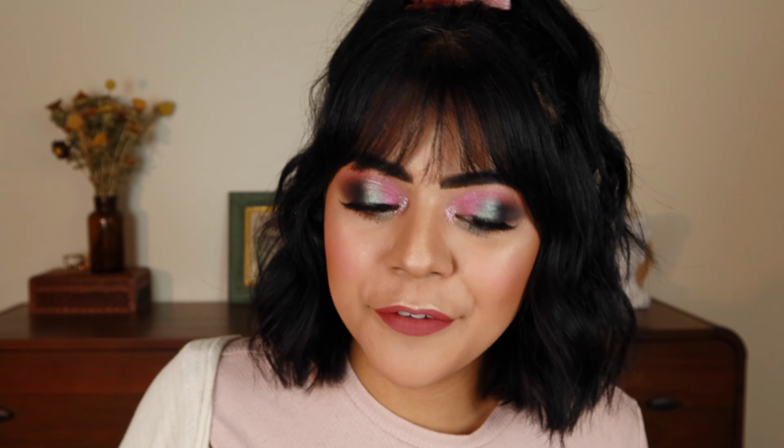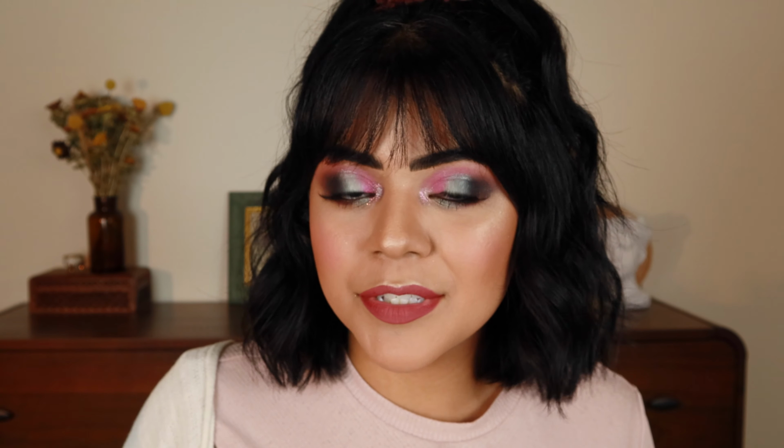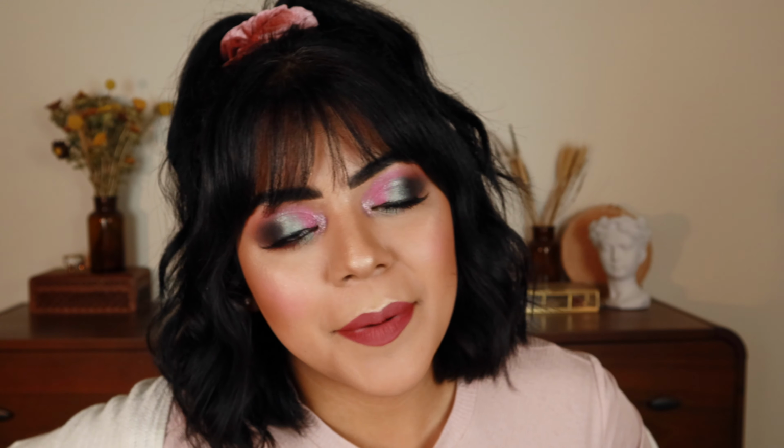Overall, I had a lot of fun working with these two palettes. I think they complement each other really well, but you can also definitely create a lot of different looks with either one of them by themselves. The highlight blush duos were a really nice addition to the palettes along with the mini mascaras.